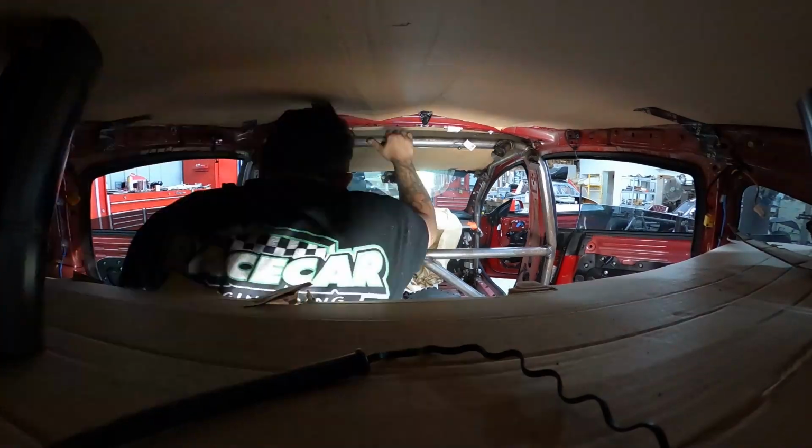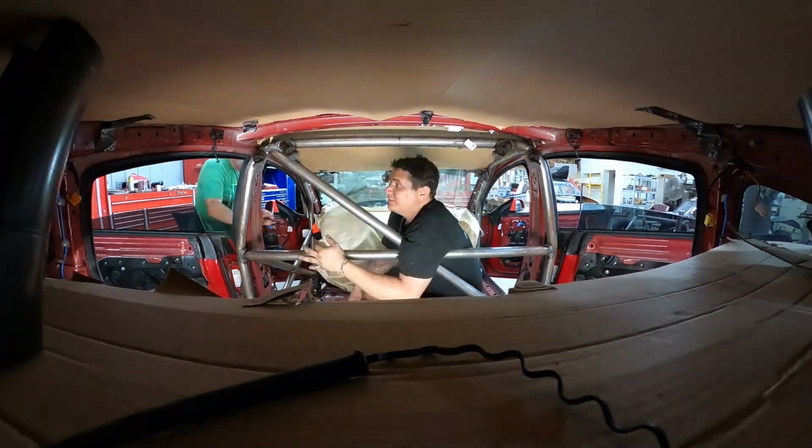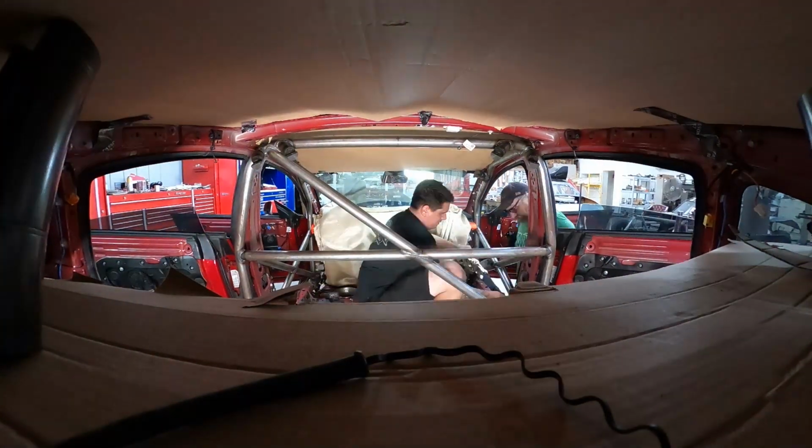It's actually back out of the car as we do this interview because the roll cage got test fitted. We tested it at Sebring, made sure everything was the right tolerances we wanted, and now it's been pulled back out of the car to go to the powder coater so that it'll be looking great for the race.